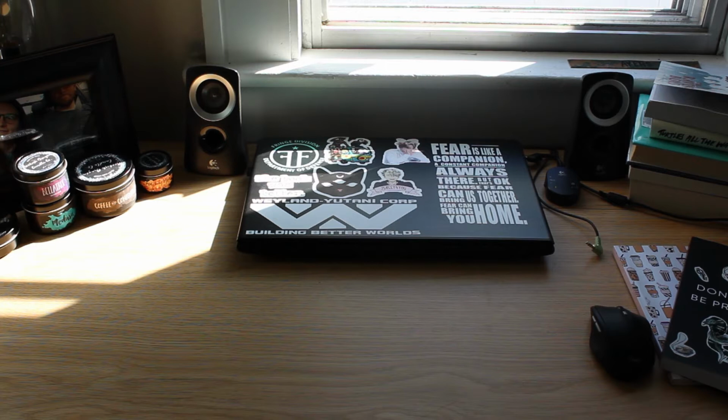That is my overall desk view. I keep it pretty not cluttered. I do have a drawer that I keep most of my things in. Obviously to the left here, I just have my candles. I always have to have a candle burning because it just makes me feel, what's the word? Productive. Yeah, productive. So I'll go ahead and show you guys the drawers and how I organize those as well.